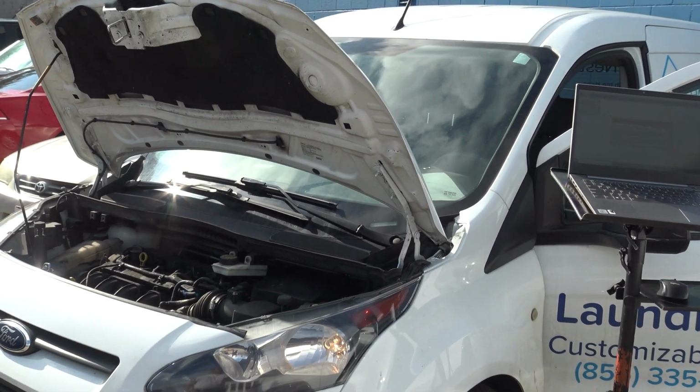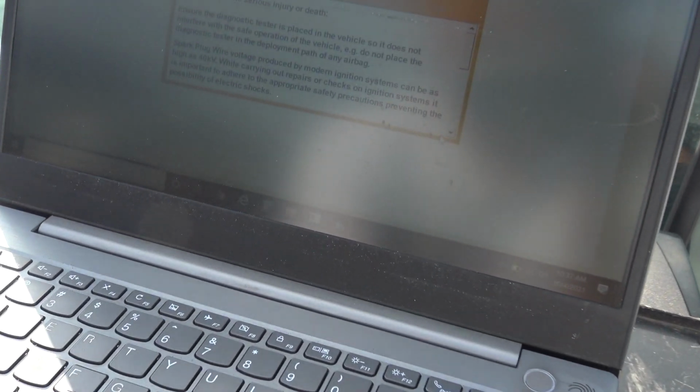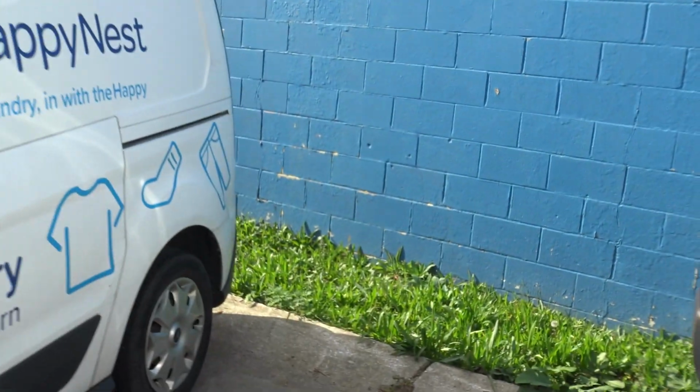What's up, everybody? Getting set up for the first job of the day here. This is a 2015 Transit Connect. I'm going to start a new session on IDS, and I'll show you what I see so far.